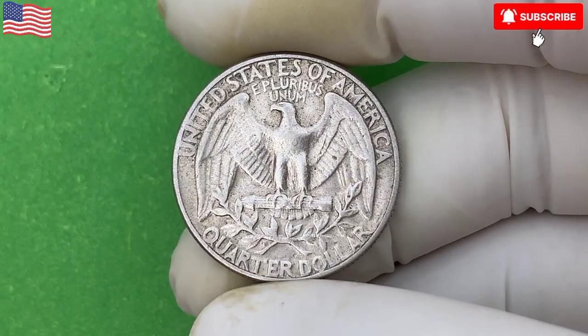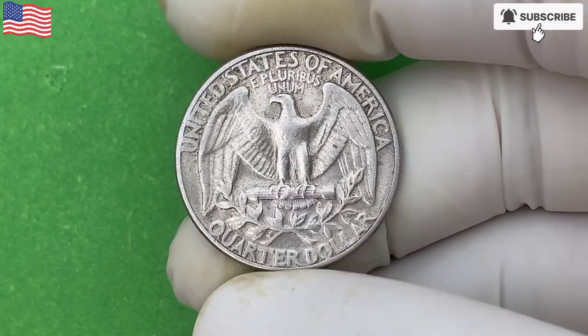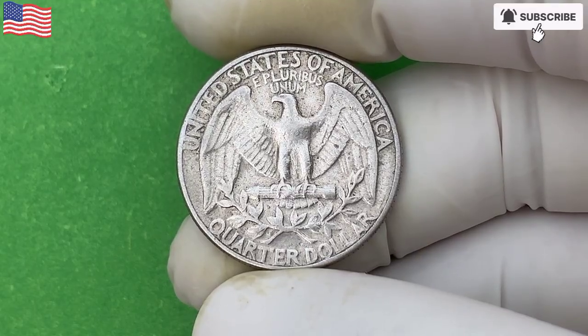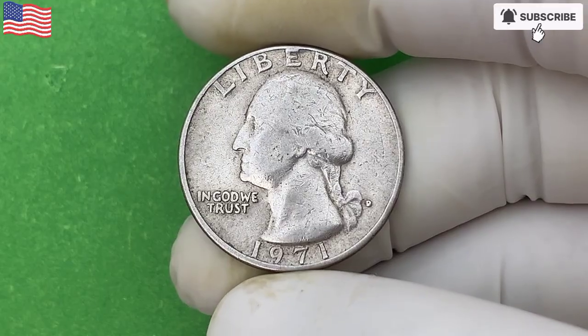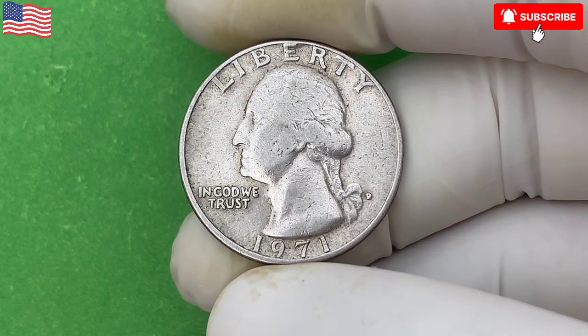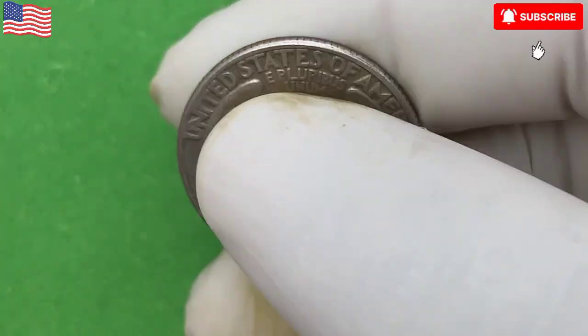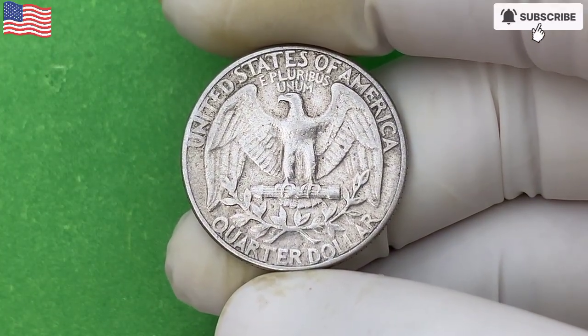Another type of valuable error is the off-center strike. This happens when the blank coin is not properly aligned in the press, resulting in a design that is shifted or partially missing. The more extreme the off-center, especially if the full date and mint mark are still visible, the more desirable the coin becomes. These are dramatic and visually striking errors that command high prices at auctions.